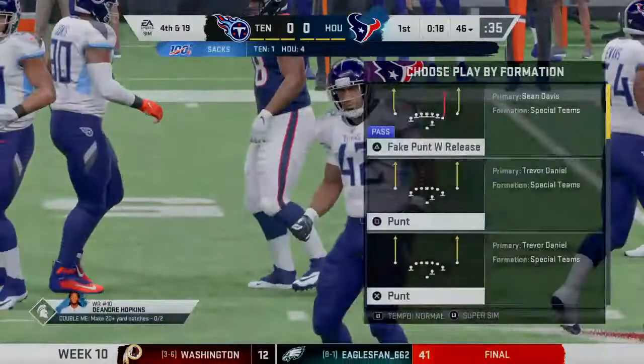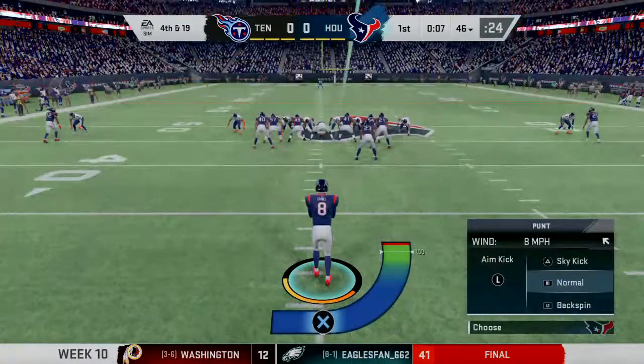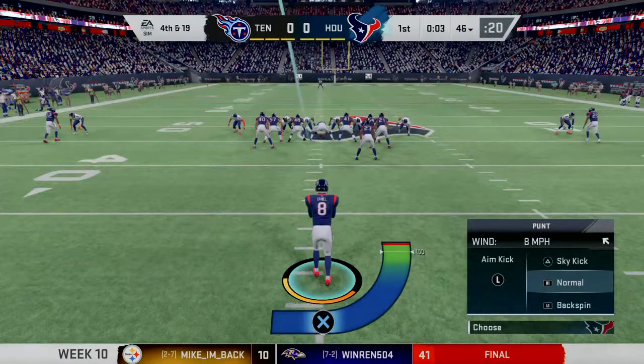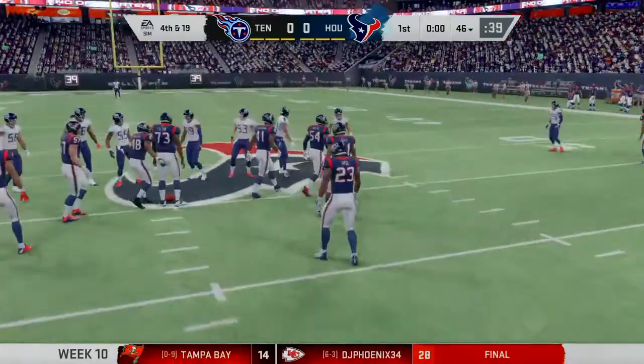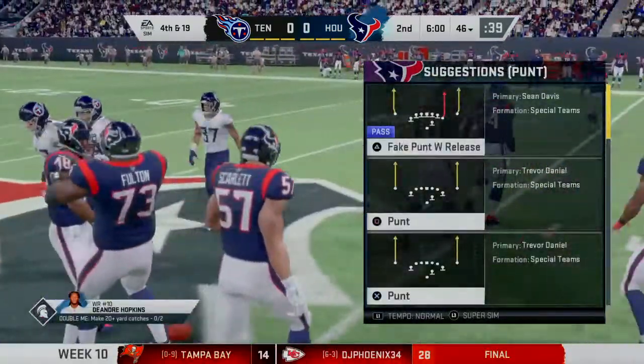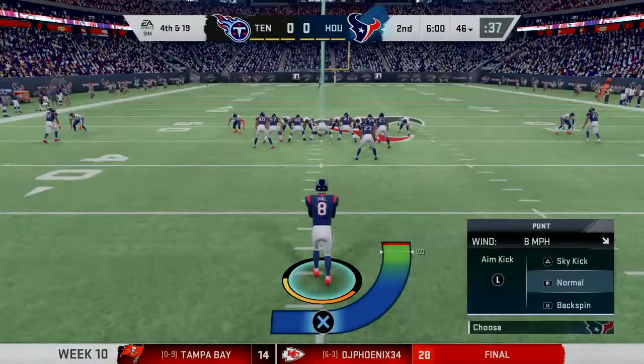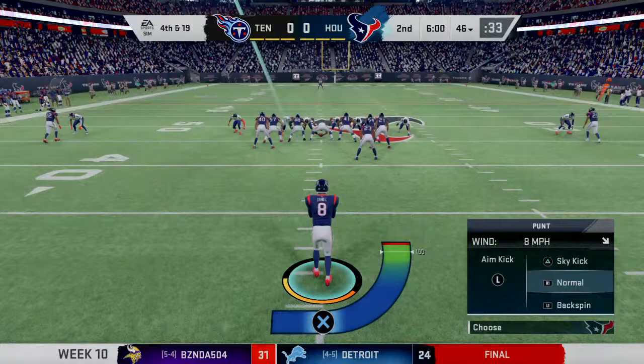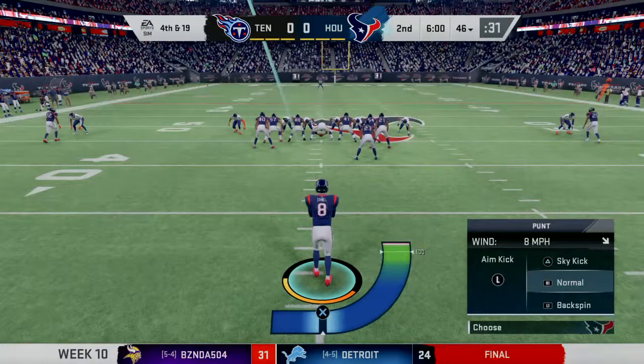Let's see here, Charles. He was sacked 6 times last week. Now a first-quarter sack. What's going on in his mind? Well, he's thinking to himself, 5 offensive linemen. I got sacked 6 times last week. Let's start thinking about keeping extra people in. Tight end stays in. If I have a fullback or the running back, they stay in and help me block. Maybe not as many receivers in a pattern. Anything to try and slow down that pass rush.